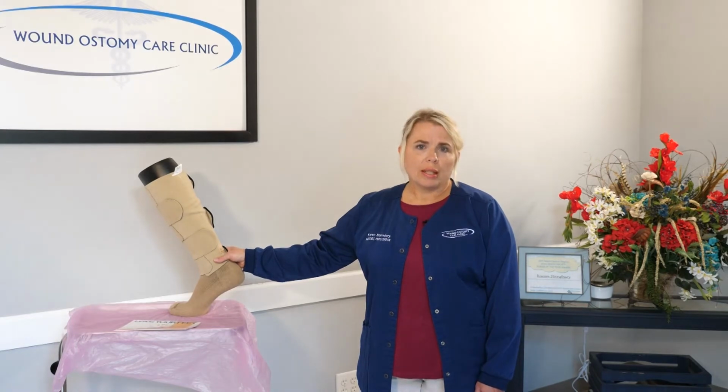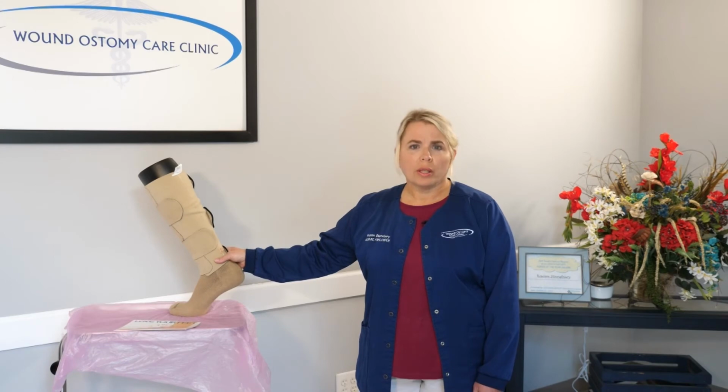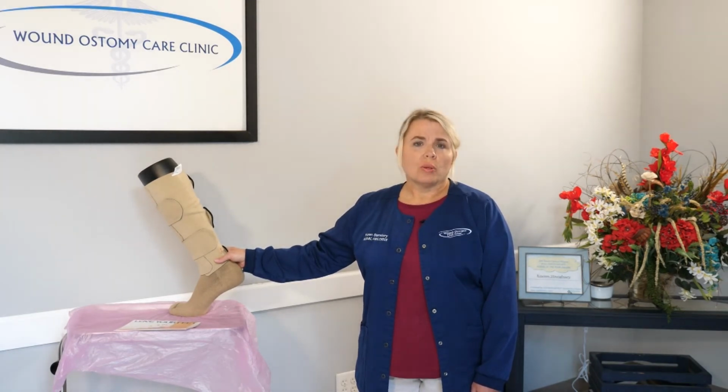For arterial disease, we'll usually consult a vascular doctor and get a detailed report of their arterial circulation. So while all this is going on, we're still treating the wound, addressing infection, and doing just some really good wound care. It all works together.